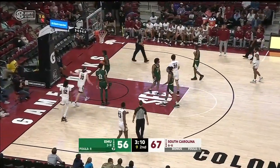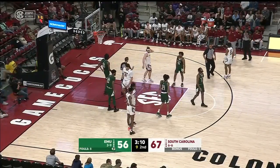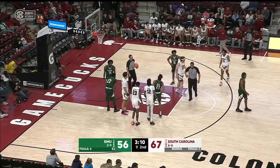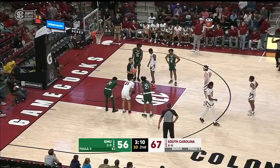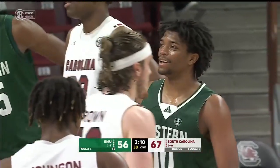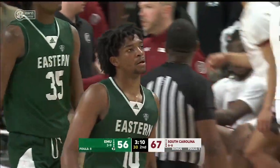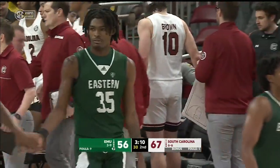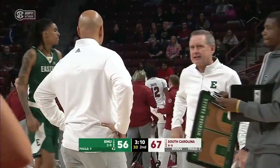A whistle and a foul. It's going to go against Eastern Michigan. It's going to send Hayden Brown back to the line. That's where he's done all of his damage tonight. But first, we're going to have a timeout. 3:10 left to go. South Carolina leads Eastern Michigan 67-56.